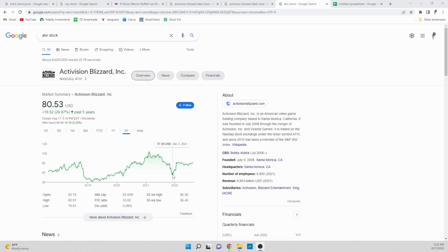I personally am thinking about and strongly considering adding a small position back into Activision Blizzard. I did own some before the Microsoft deal was announced. And when it was announced, it spiked up to 80 and then the market was dropping. So I saw better opportunities. I sold out of my position and ended up buying into a few other stocks. And now I have a little bit of cash built up on the sideline.